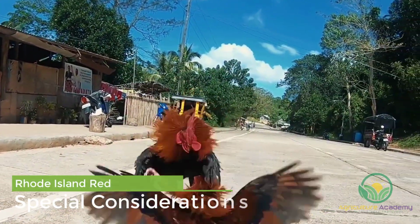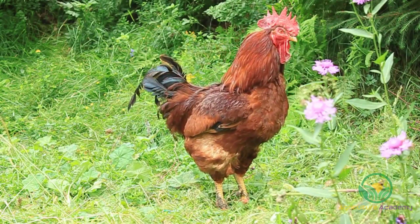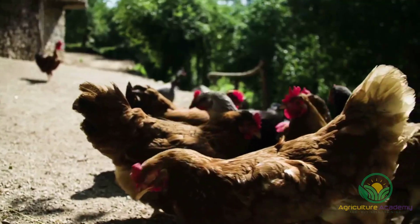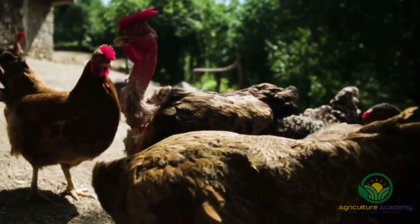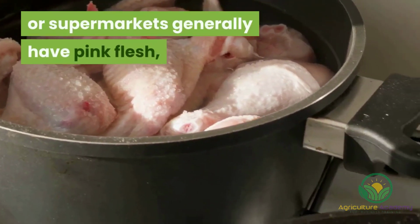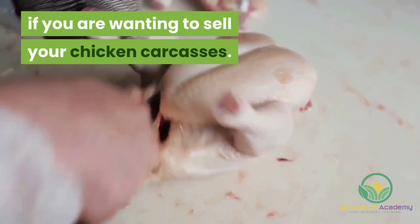While Rhode Island Red hens are quite docile, the roosters are boisterous and at times feisty, so you may wish to select another chicken if you have children or other pets in your yard. As mentioned before, these chickens have yellow flesh, which may be a problem if you want to use them as meat chickens. The chicken you purchase from butchers or supermarkets generally have pink flesh, so you will need to consider this if you are wanting to sell your chicken carcasses.